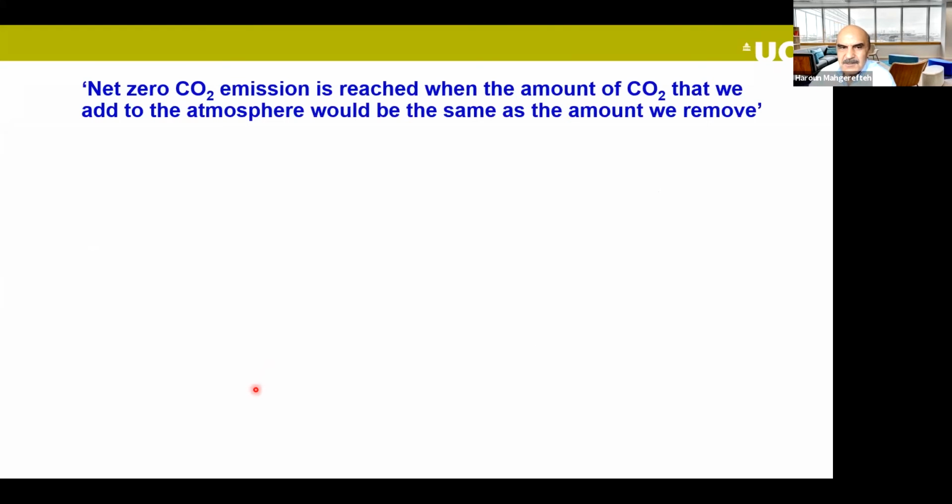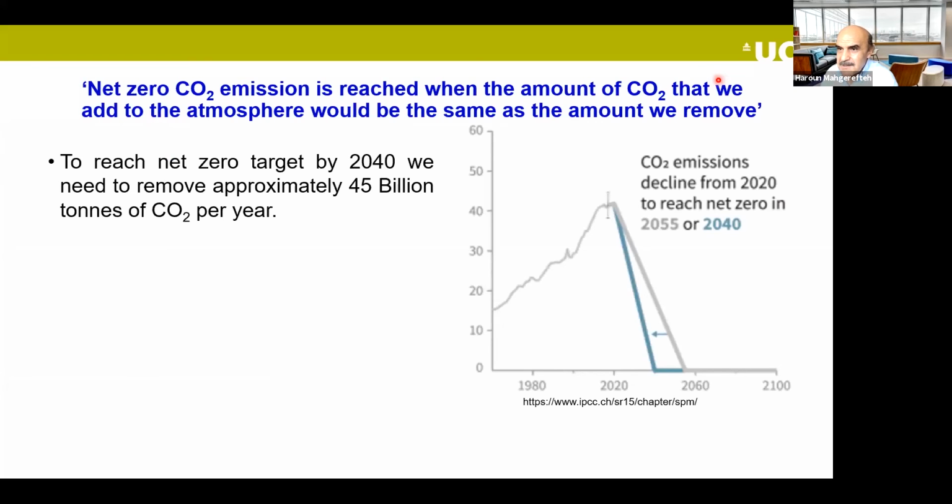So we all have heard about net zero CO2 emission, and unfortunately, there is a lot of misconception in the public. I've heard it said on the news that when they say net zero, people are explaining in the context of emitting no CO2 whatsoever. Of course, that's crazy. If no CO2 being emitted means that nobody's going to live. CO2 is going to be emitted. The task and the challenge is to reduce it, or ultimately to reach net zero CO2 emission. That is, by definition, when we reach a situation when the amount of the CO2 that we add to the atmosphere would be the same as the amount that we remove. So that's what the net zero emission quest is.